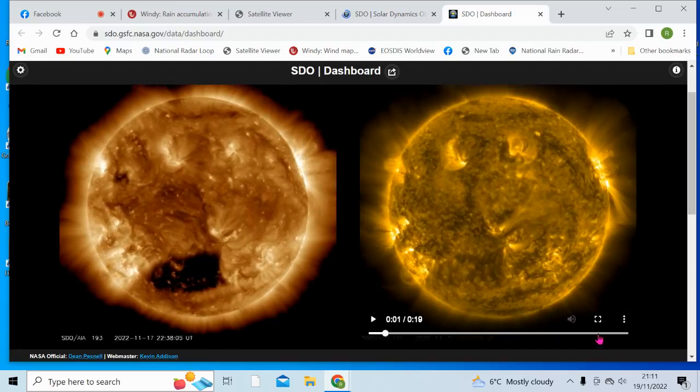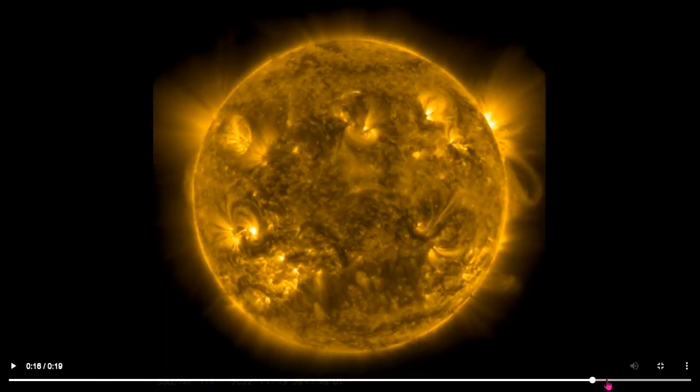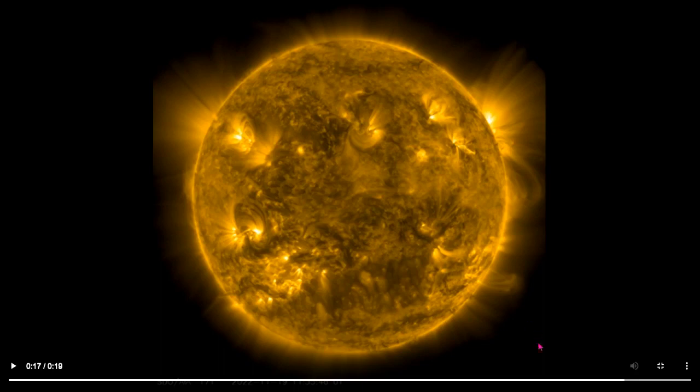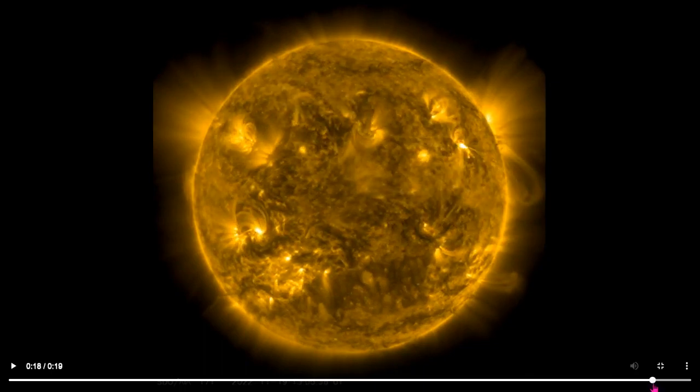Yeah, the sun, it ripples too. It's plasma. Here, I'll get it up real big. So we're watching this sun quake, if you will. That ripples across the face of the sun here. Very dramatic, huh?